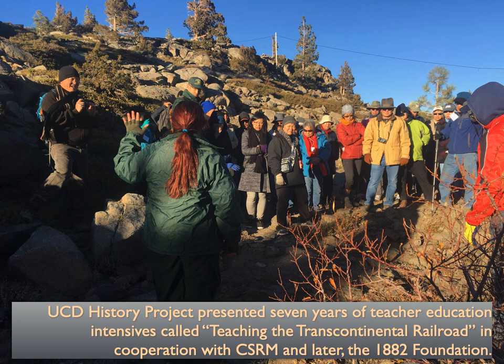The UC Davis History Project also got grants to present 7 years of teacher education intensive weeks called Teaching the Transcontinental Railroad, in cooperation with the Railroad Museum when I was there, and later the 1882 Foundation. These programs were a week long, and teachers would come into Sacramento and spend a week learning about the history, having lectures from professors and book authors.